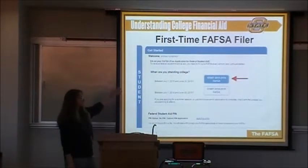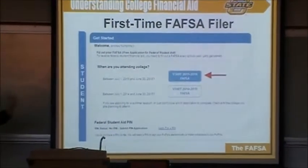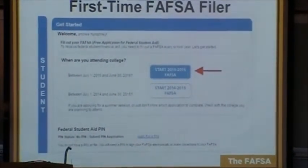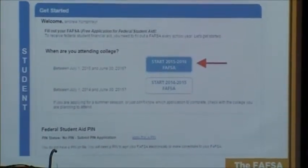Again, first-time users are going to see this. You'll see on there, you'll have returning users. There are two years of FAFSAs out there now. The current year, which is the 14-15, and also then you'll see the new 15-16 school year out there. And of course, you'll want to choose the 15-16.